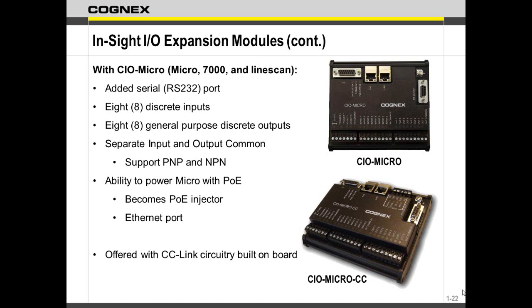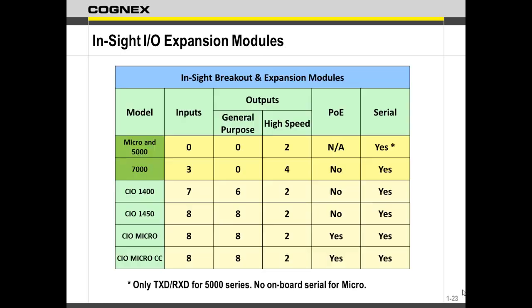Now, if you're using the Mitsubishi PLCs, we also offer the CIO Micro and CC-Link as well, which basically puts a couple of registers on it. So it's just a hardware register on the board itself. So we have a little table in there. Depending on what I/O board you're using, it shows you what your different settings for lines and so on would be. Or if you need a certain amount of inputs or outputs, you can see, well, am I going to need an I/O board, or can I just stay with the camera?